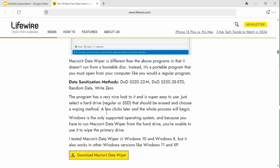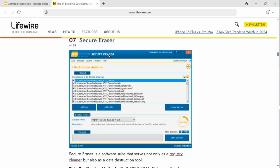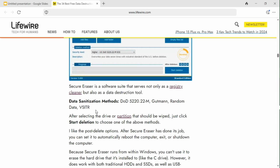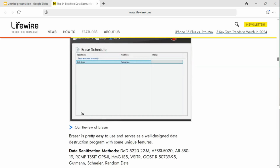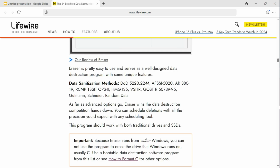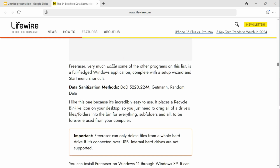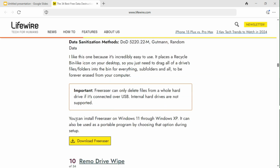So this one, data sanitation method, DOD. I think that's more like a standard or some literature. But random data, write 0. Okay, so this is writing 0. Secure eraser, what is this? Data sanitation method, random data. Ooh, we've got to look this up. But as you can see, now you're getting a better picture of what exactly all this means.